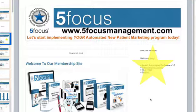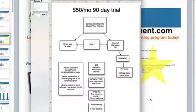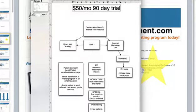Yeah. And for people who want to, like I said, just get product number 6 standalone, it's $50 a month for 90 days. After 90 days, if they like the program, the price will go up. So the trial may be $50, and after that, if they like it, they can keep it for a set price per month.